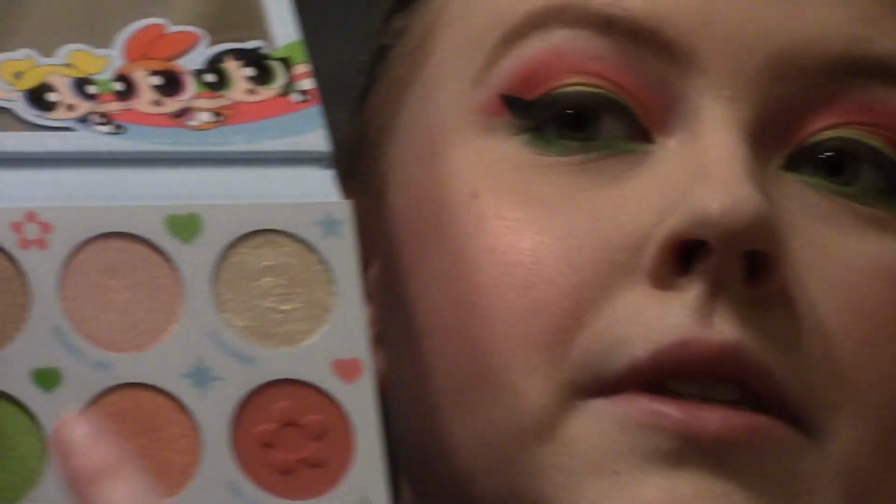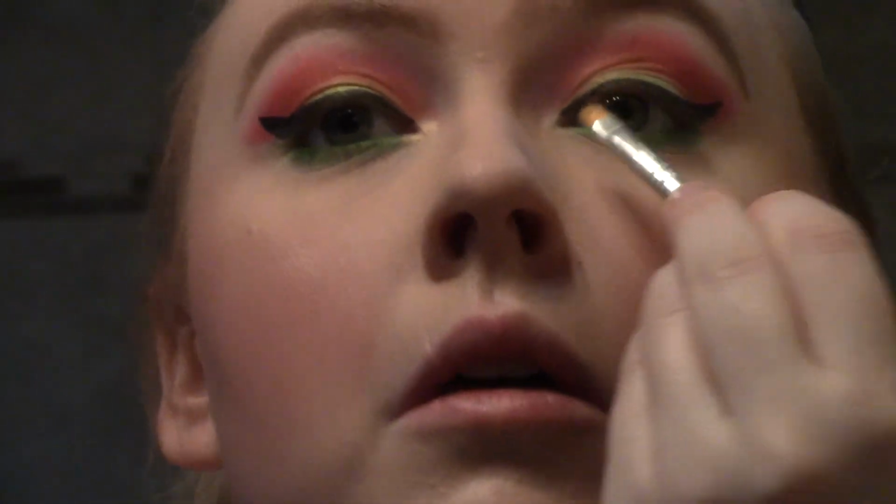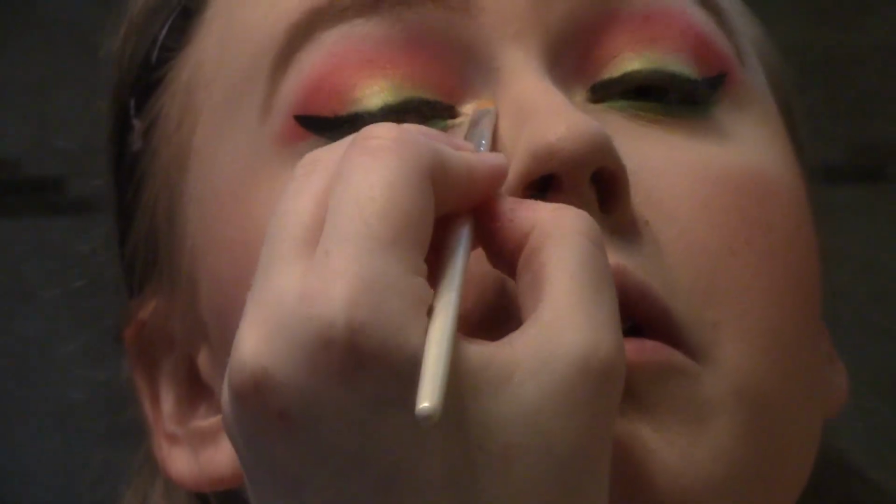And then let's use the Mayor. I haven't used that one. We're going to use that on the inner corner. Yeah, it's like a gold shade. Alright.